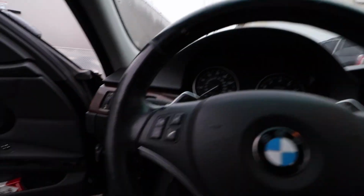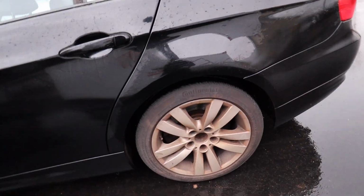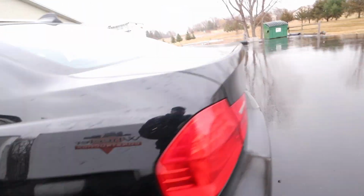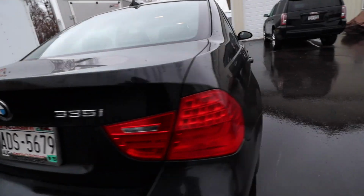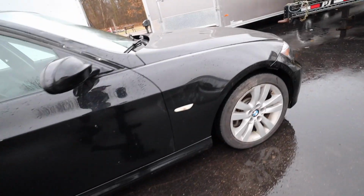Oh man, hopefully we can get this thing figured out. All right, first drive. We made it home safe. Yeah, it's missing a lot of stuff. Rear, yeah, you can see these are grinding. Look at the color of the wheels. Oh, it's just that backside, so that's a plus.